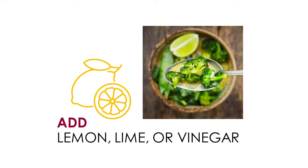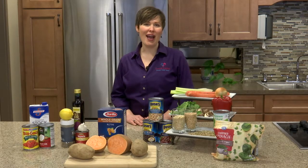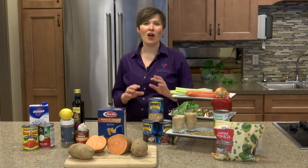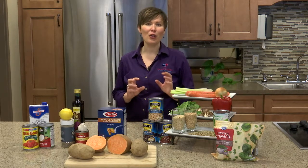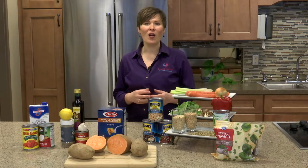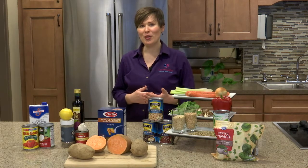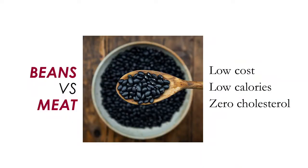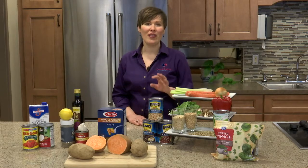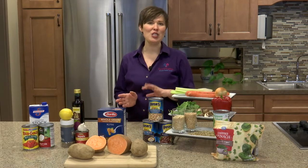If you're looking for extra protein to pack in your soup, consider canned beans or lentils. These are hearty options that are quick and easy to add to your stew. Not only are they loaded with protein, fiber, vitamins, and minerals, they come at only a fraction of the calories that you would get from meat.